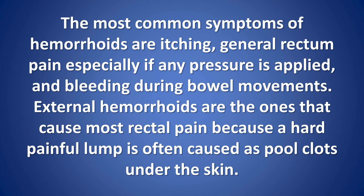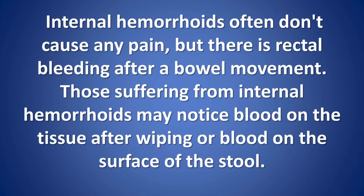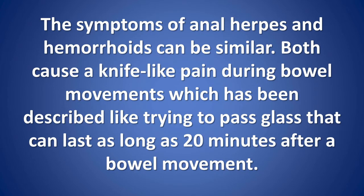External hemorrhoids are the ones that cause most rectal pain because a hard painful lump is often caused as blood clots pool under the skin. Internal hemorrhoids often don't cause any pain, but there is rectal bleeding after a bowel movement. Those suffering from internal hemorrhoids may notice blood on the tissue after wiping or blood on the surface of the stool.